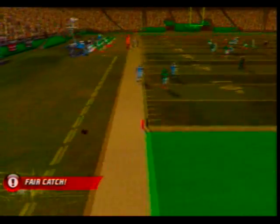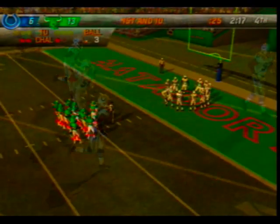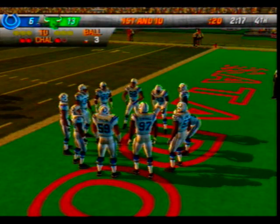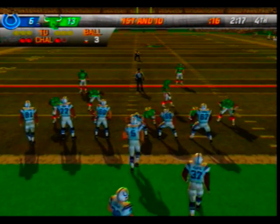He signals for a fair catch. And a great punt that goes out of bounds at the 3-yard line. Yep, he hit that one just the way he wanted to. And now they've got him pinned almost in the end zone. 2-minute warning coming up. On the 3-yard line.